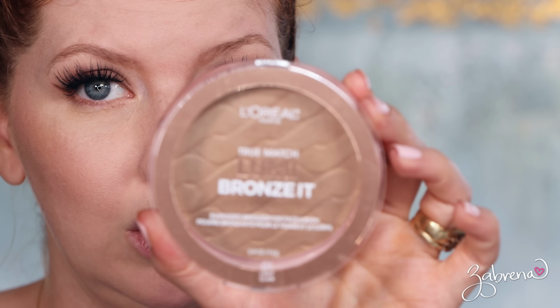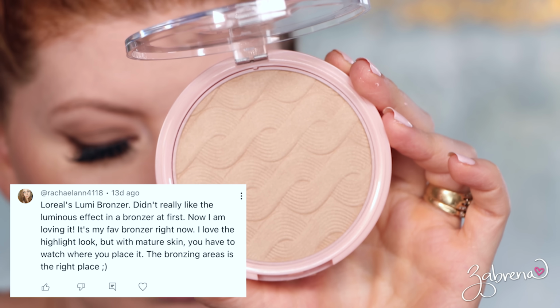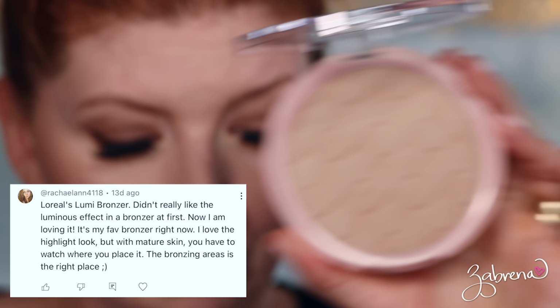Rachel Ann also had a bronzer that she really didn't like, and I've never used this one before, so this will be my first time. And that's the L'Oreal Lumi Bronze It. She said that it's her favorite bronzer right now, but at first she didn't like the luminous effect that it gave her skin. But she said with mature skin, you have to watch where you place it. I understand where you're coming from too.